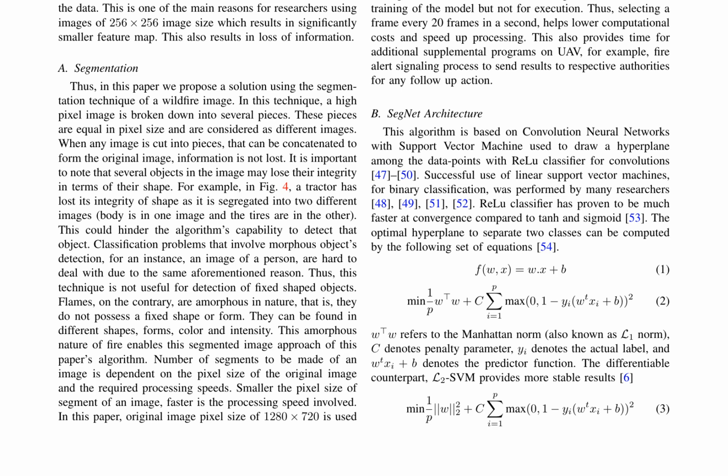The paper also proposes a SegNet architecture for early wildfire detection, based on convolutional neural networks with a support vector machine and ReLU classifier for convolutions. The optimal hyperplane to separate two classes can be computed using the predictor function, Manhattan norm, and penalty parameter, represented by equations 1, 2, and 3, respectively.